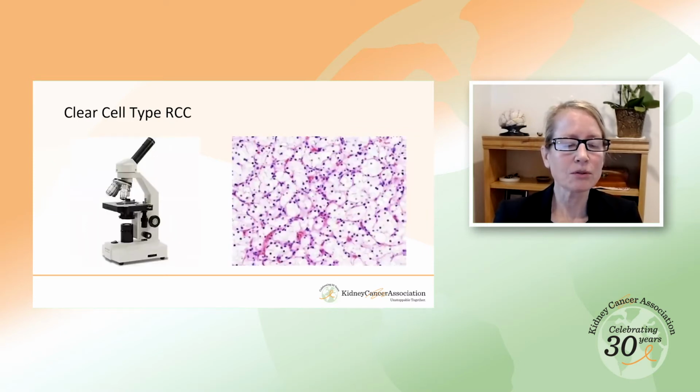The current approach to distinguish between different types of renal cell carcinoma is by the way the cancer cells appear when viewed under a microscope. Clear cell renal cell carcinoma consists of clusters of clear-looking cells.